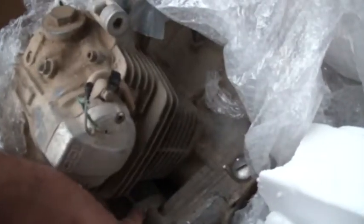What is good about it is it's electric start. It doesn't have reverse, but it's got a high-low range. It's a nice motor. It looks like an unmolested motor. I'm told it lost its spark.